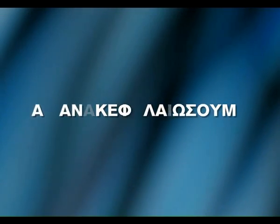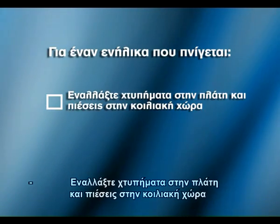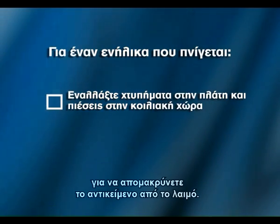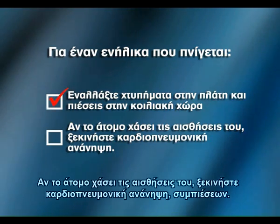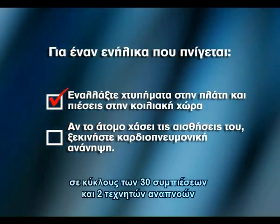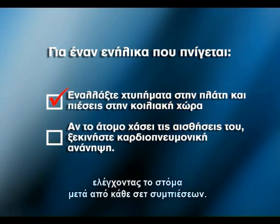Let's review. For an adult who is choking, deliver alternating series of back slaps and abdominal thrusts to clear the obstruction from the throat. If the casualty becomes unconscious, perform CPR by giving cycles of 15 compressions and 2 breaths, checking the mouth after each set of compressions.